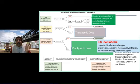What about the severe patients? Prophylactic dose seems to be the better option. ICU level of care is the group of patients with severe infections requiring high flow nasal oxygen, invasive or non-invasive mechanical ventilation, vasopressor therapy, or ECMO support. For the probable moderate group, the data from the three trials I mentioned are not yet published. So we will keep it in the gray area, probably requiring a therapeutic dose of anticoagulation. Now, a few practical problems I thought you should be aware of.